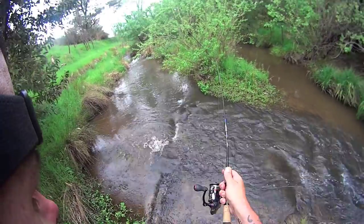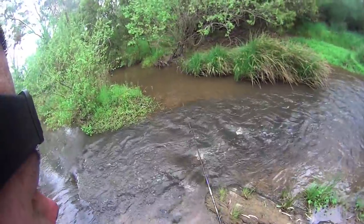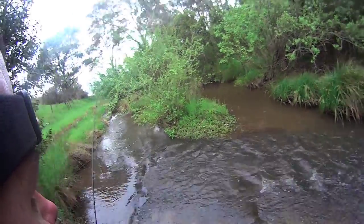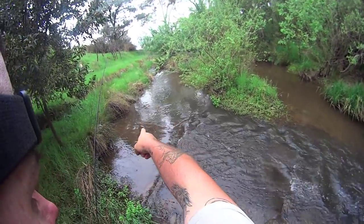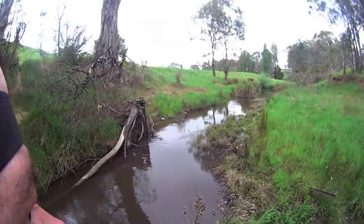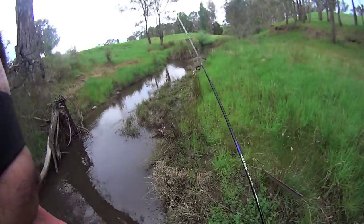Oh, got him. Look at that. On the froglet. Oh, I lost him. I won't say he hit it hard, but I had a funny feeling I was going to lose him. I saw the bow wave come down, then he hit it just as I was pulling it out of the water. Getting dirtier and dirtier as I speak, but something's just risen up there in the middle of the river, middle of the creek.